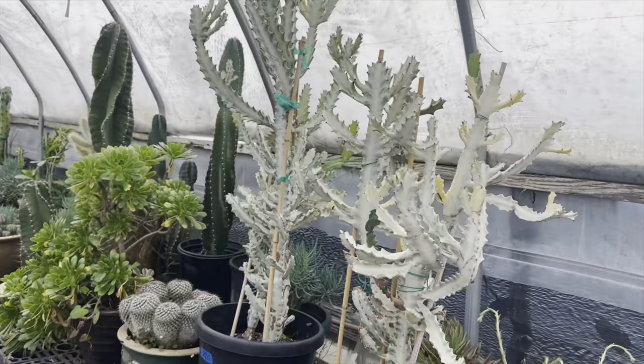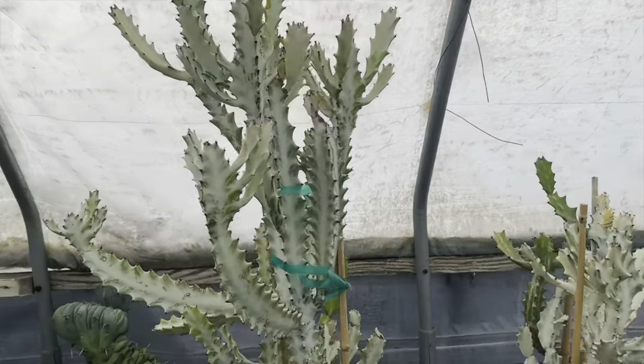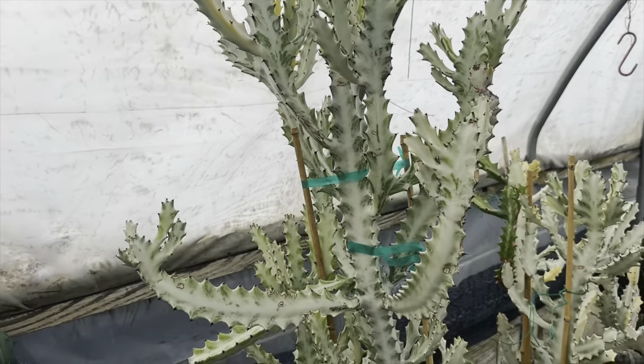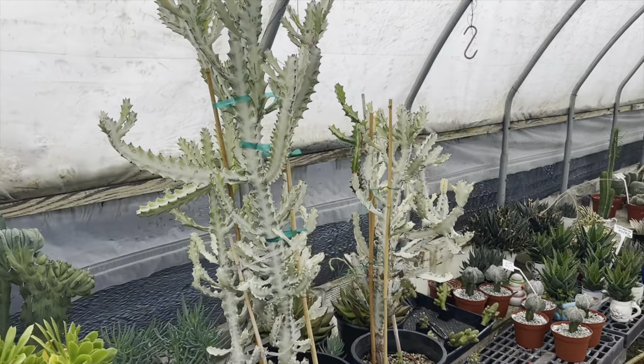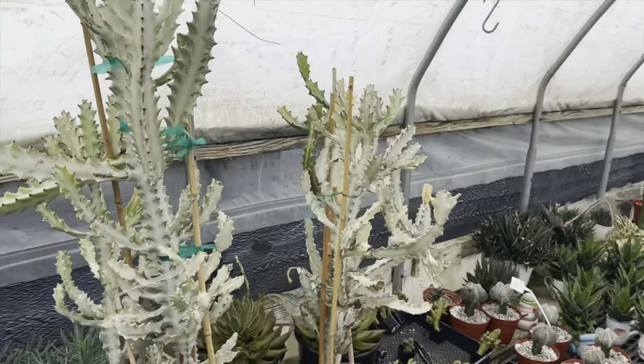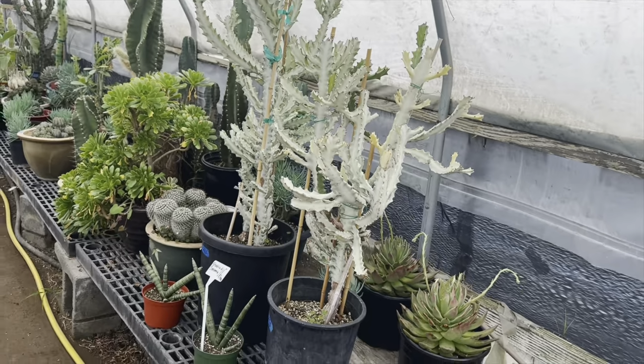They have some really cool Euphorbia lactea variegatas. These are huge and beautiful. $220 for the larger one and $165 for this one. I mean, they're both huge, so you really can't go wrong with either one. But if I were to choose one Euphorbia as a statement piece, it would be the Euphorbia lactea variegata because it's just so cool looking.